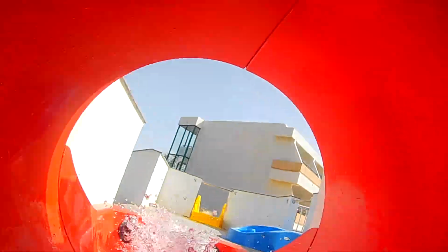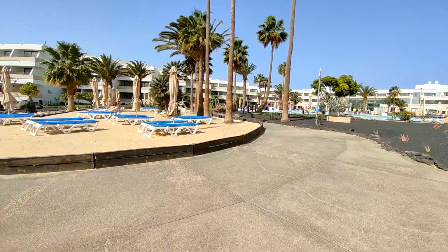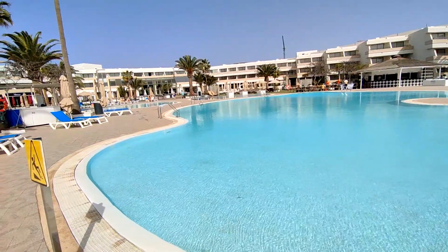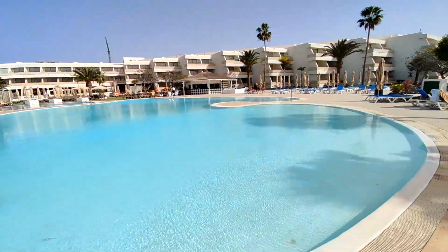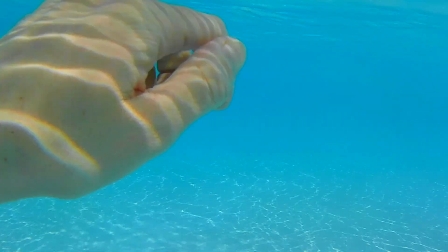And I actually tried getting some footage moving backwards as I went down the water slide, and the footage kind of didn't work quite that well. And now let's try out the second swimming pool, which is the only swimming pool in Playa Blanca which is actually decently heated. Most of the other pools that claim to be heated are only barely heated, but this one was nice and warm and was a really nice place to go swimming.